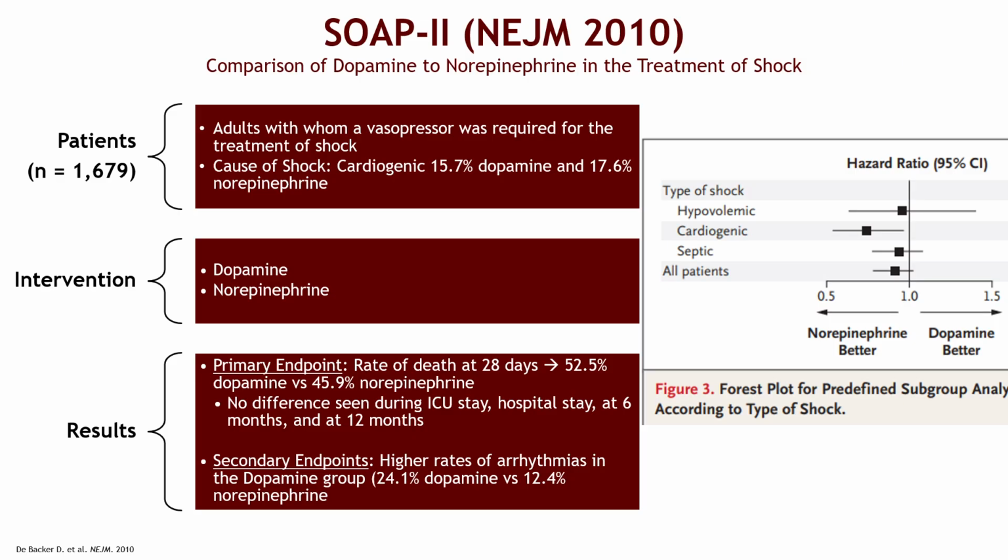SOAP2 that came out in 2010 compared dopamine as opposed to norepinephrine in treatment of shock. Cause of shock was cardiogenic. 15.7% received dopamine and 17.6% received norepinephrine. Primary endpoint was rate of death at 28 days, which was 52.5% with dopamine and 45.9% with norepinephrine. No difference seen during the ICU stays. Secondary endpoint was higher rates of arrhythmias, which was seen in the dopamine arm as compared to norepinephrine.